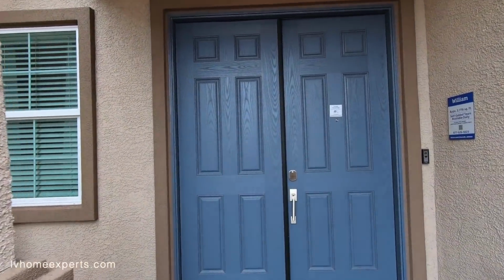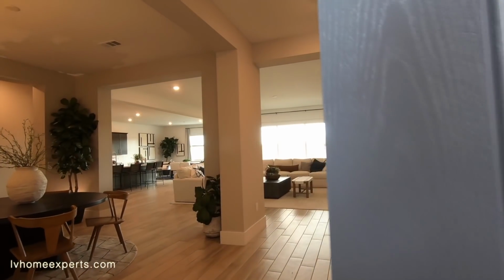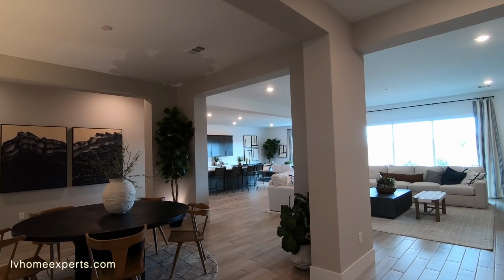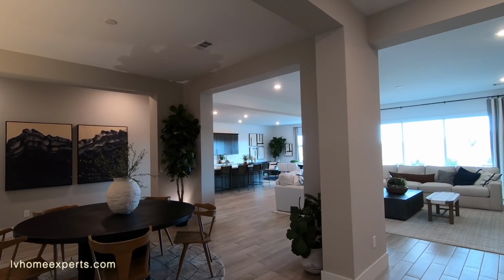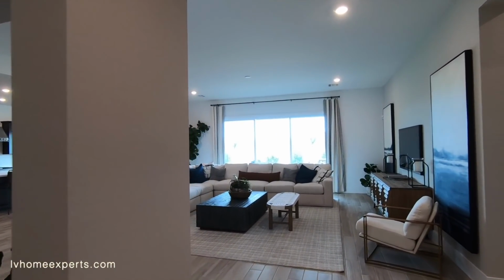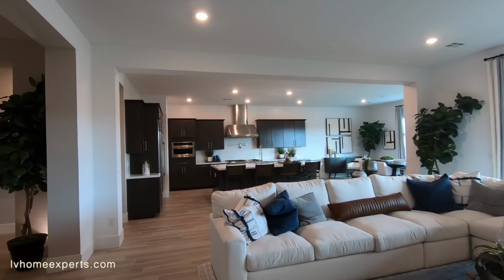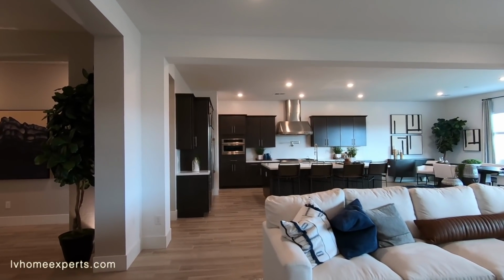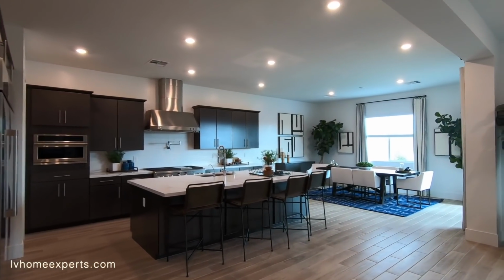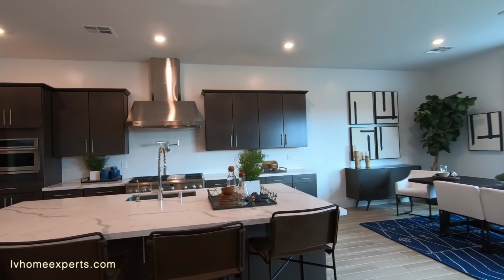So you're going to have the remote lock here. So as we enter the property, coming through the French doors there, look how open floor plan this is. And what's great about this is the outside gives you that traditional look, but then you have that contemporary floor plan. This is a large kitchen. Look at this.